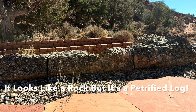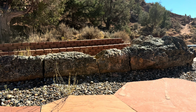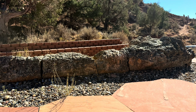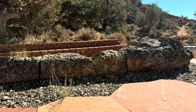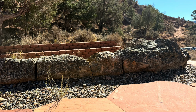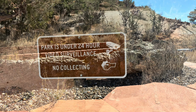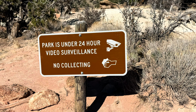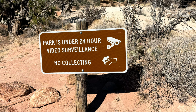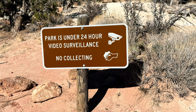I hope you are not disappointed that the trees here are not standing. Some of them are over 100 million years old, and they have been buried under sediment and mineral-rich water, and the organic materials in the trunks have been replaced with quartz. Individuals have taken pieces of the petrified wood, and it's clearly a no-no.